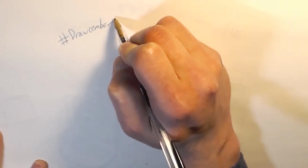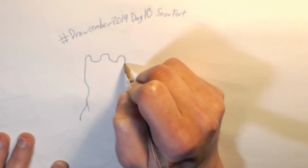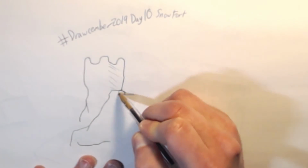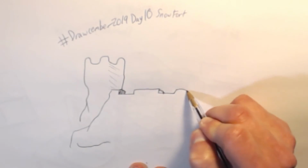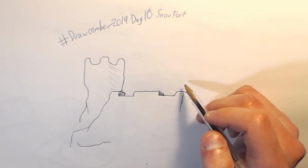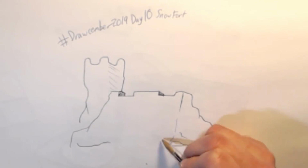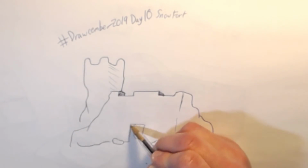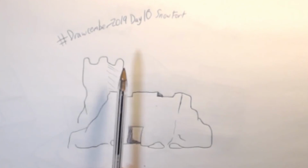And lastly, for this compilation, we have day 10, Snow Fort, where the Snow Fort itself I did draw from some drawing I saw on Google for line drawing, and then I decided I wanted to add an extra character instead of just doing the generic character that was in this, which was, I'm guessing, just a little boy behind the Snow Fort.